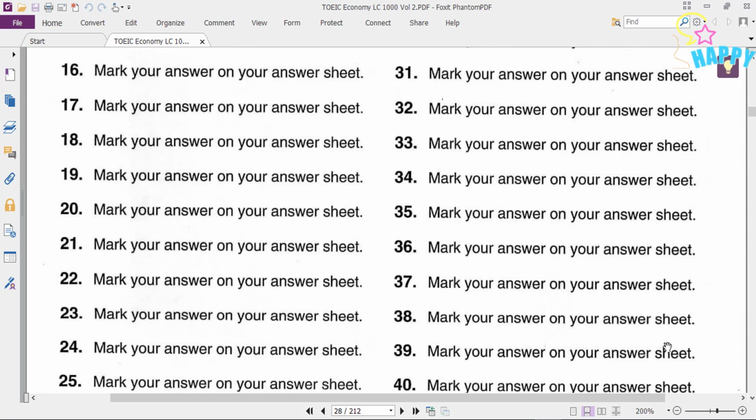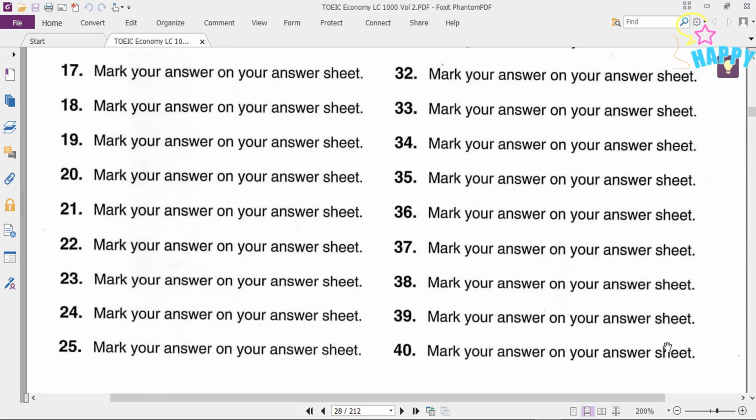Number 37. Could you please tell me where I should go to return this item? A. Yes, it is refundable with a receipt. B. Sure, go to the window in the back. C. They're 30% off the regular price.